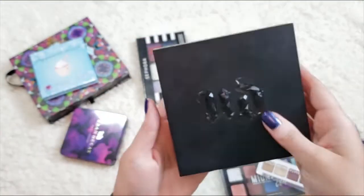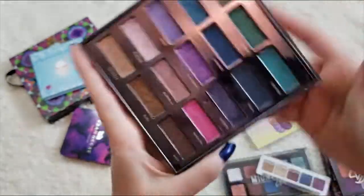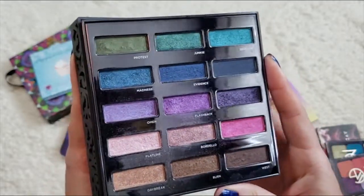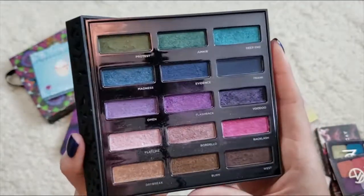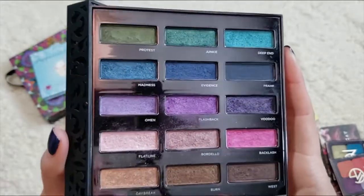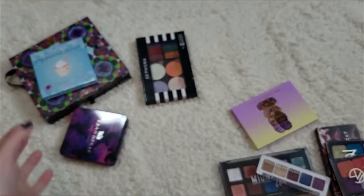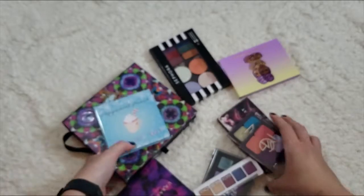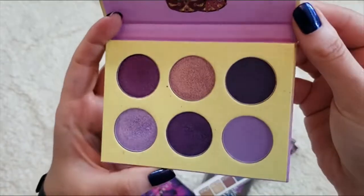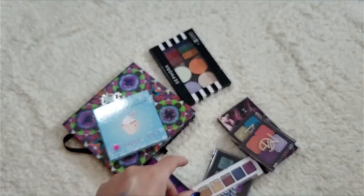I'm also going to keep my Urban Decay Urban Spectrum palette. I love this. This has just some really beautiful colors in it. The formula is not the best, but it is getting a little bit older, but I have never been disappointed with any of the looks that I've created with this, so this one gets to stay. All right, we're getting down to the end here. Juvia's Place, the Violets, the 6-pan palette gets to stay. I love this. The formula is great. The colors are great. That gets to stay.